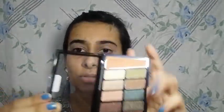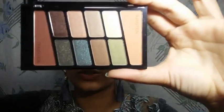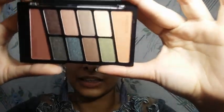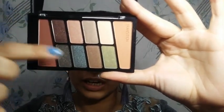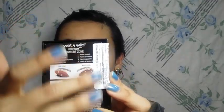Okay, so let's have a close up. Can you see? So this is the palette. This is how the palette looks. It has some very smoky night kind of shades. Then we do have some very light shades that are more for the day look. So this palette actually comes in, I would say, a motto that it is a day look versus the night look thing. So some of the shades are for the day, some are for the night.